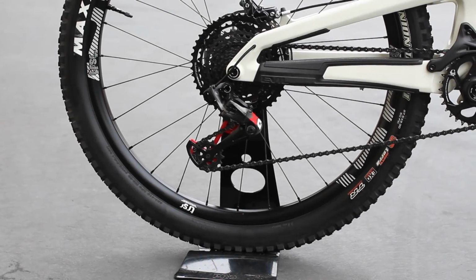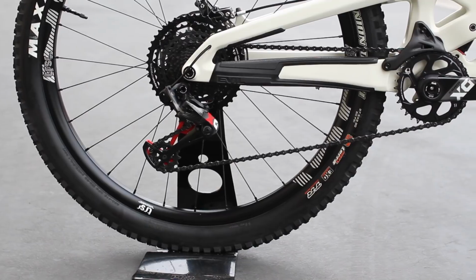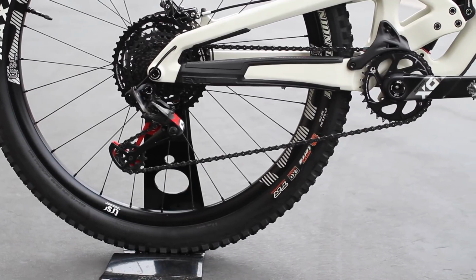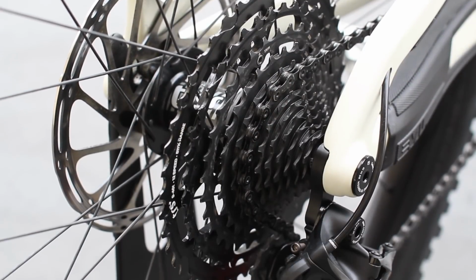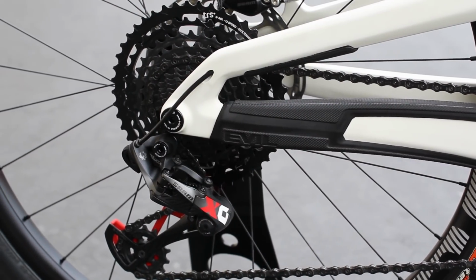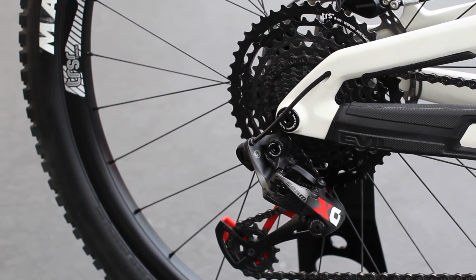SRAM hasn't had many challengers ever since they introduced the Eagle a couple years ago. Recently, we've seen companies like SunRace, Shimano, and now even E13 joining the 12-speed game. With SRAM Eagle being offered at almost every price point, you may be asking yourself, why would I want or need to go with E13's new 12-speed cassette? Well, that's a great question, and the internet has been going wild ever since the release back in June.